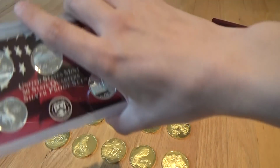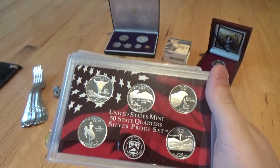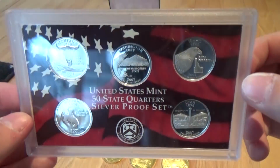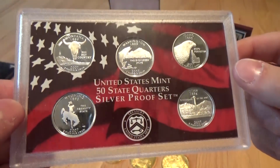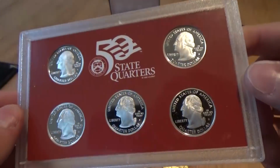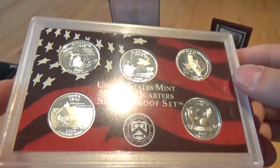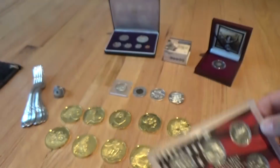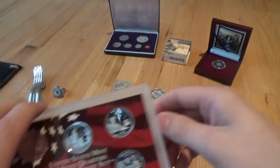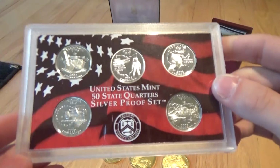And then my father, he deals more bullion and just silver in general. I'm more of the collector one. So we always like to get these silver proof sets of the quarters. And this one's from 2007. This one's from 2004. We don't see these as often as we used to, so we always like to purchase them when Mr. Charlie has them. Here's 2008, 2003, and 2002.